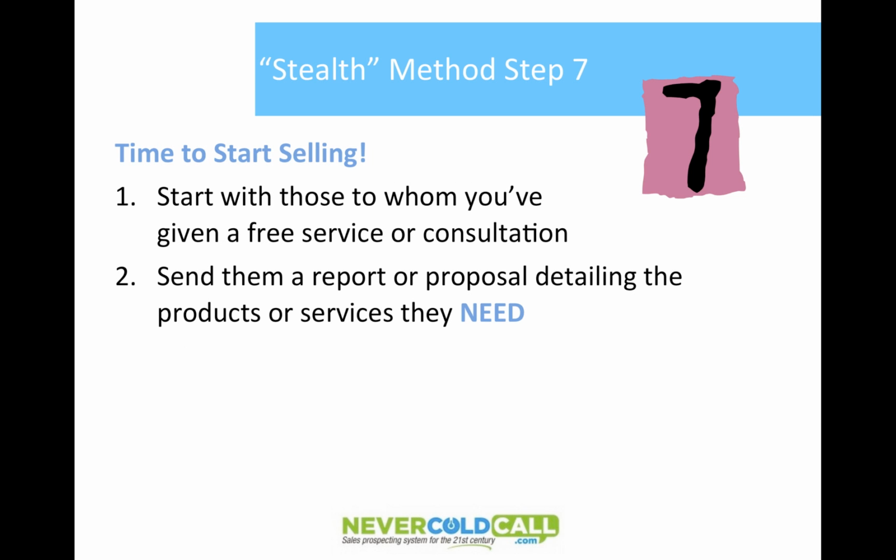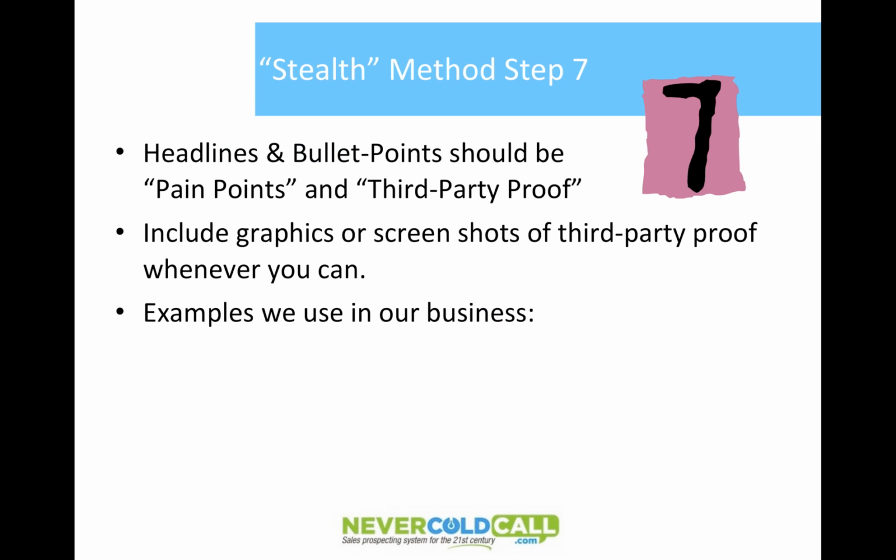At that point, it's time to start selling. You've delivered what you promised on, so start selling. Send them a report or a proposal detailing the products or services they need and say, look, I've done the free service, the free analysis, I've shown you the problems. Here's how we can fix it, and here's what you also need to improve your business. And in doing that, you want to give them headlines and bullet points. There should be pain points, show them where the pain is, and then third-party proof of why the pain points are pain points, and then third-party testimonials of how you've corrected other similar businesses' pain points.